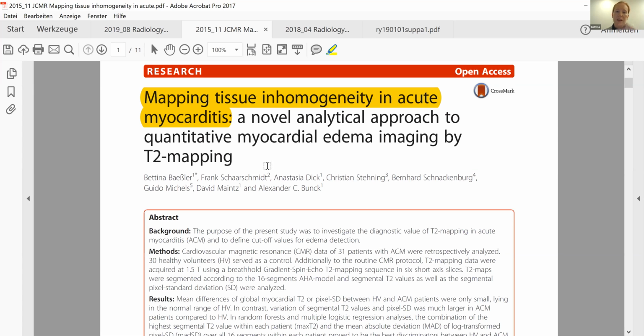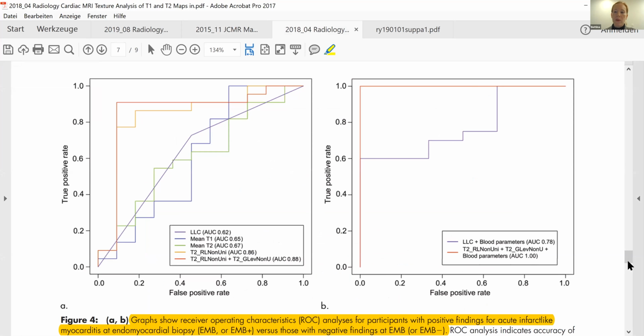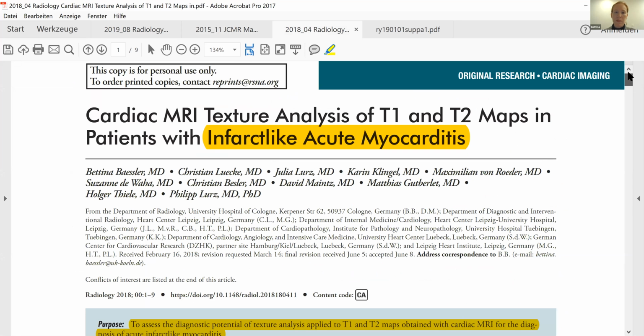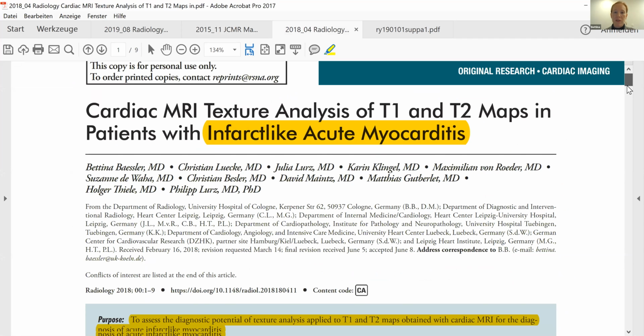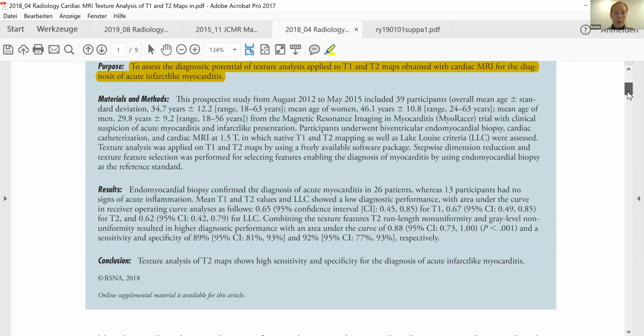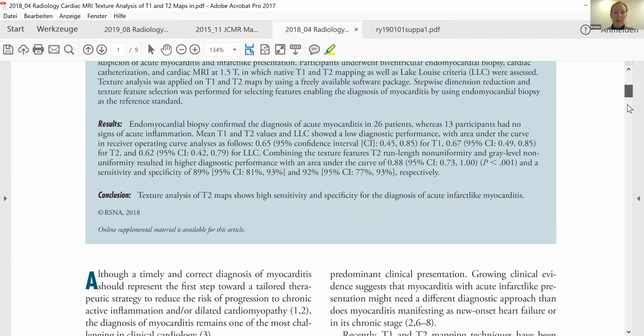So, but the idea is still the same, to get quantitative parameters which reflect this inflammation-induced inhomogeneity of the myocardium. And then we did a first proof of concept study, which was also published in Radiology several months before, in this infarct-like acute myocarditis patient group, using texture analysis to quantify this heterogeneity.